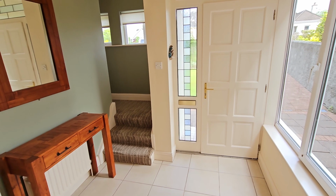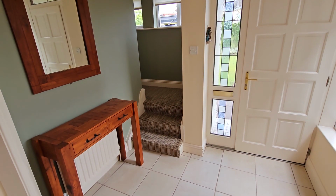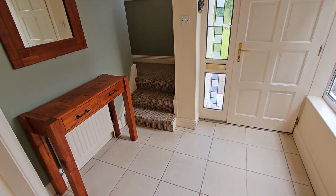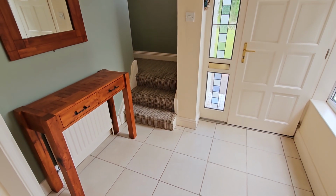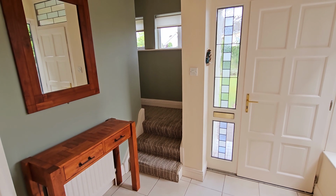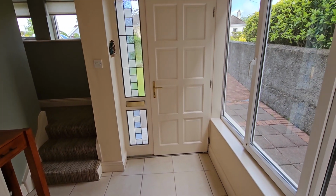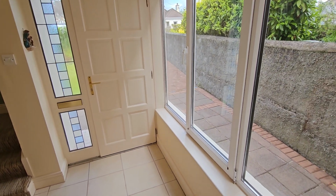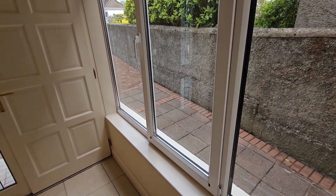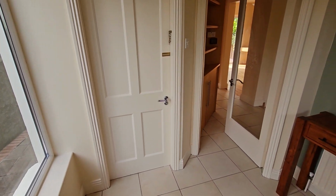So on entering the main entrance doorway, you're immediately into a very bright and spacious entrance hallway, finished with quality tile flooring, your U-shaped kind of split level staircase that leads to the first floor landing, hidden just to the right of the front door as you pop in. But you have a very nice feature window here on the left hand side as you come in the main entrance door, and it really does pump the light into this fantastic entrance hall.